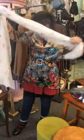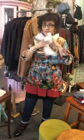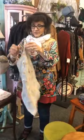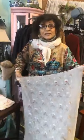You can definitely wrap this around like this. This is usually the way I do my scarves. I do this, and I do one, and then I usually do another, and then I just keep it right up close to my neck, and then I put on a sweater or a jacket. And we have the reindeer. Look at that. How cute is that? Or the snowman. $18. AC3. So we're going to ask for AC3 reindeer, AC3 snowman.